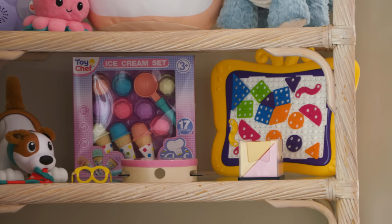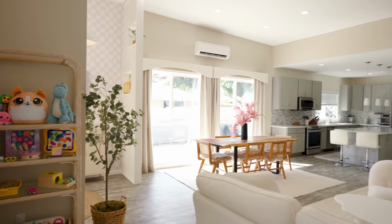We've also got this area for Isla's toys. I love this as open shelving for her to access some of her toys, and then the rest of it can go into the little baskets in the cabinet. The dining area now is inviting. We took away a couple chairs.